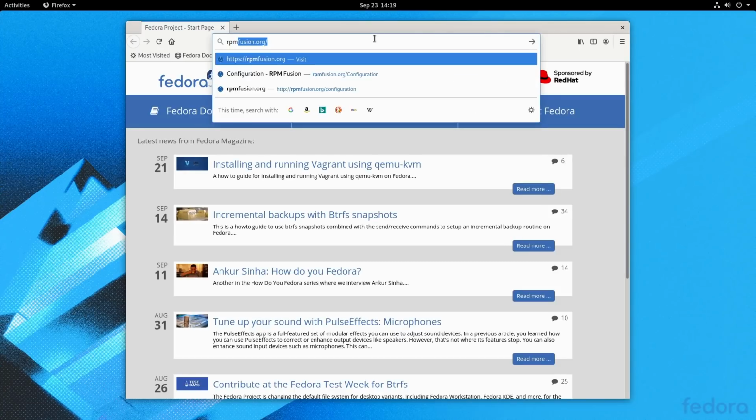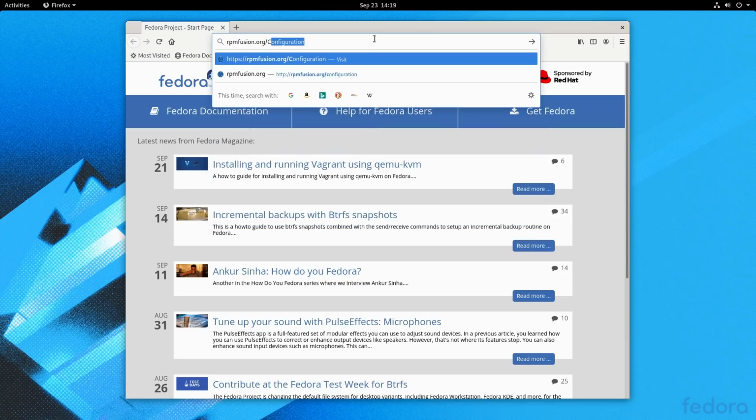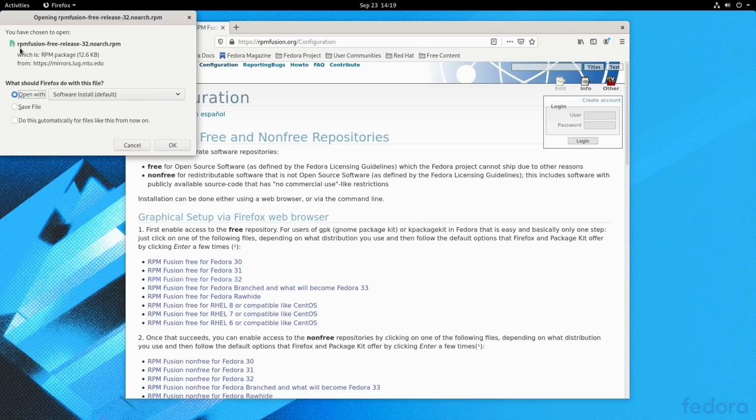So what we're going to do is go to rpmfusion.org, and then go to Configuration. Notice that this is a capital C. If you go to a lowercase c configuration, it lands on a page not found. So you're going to select your particular version here, and this is going to give you a .rpm file.